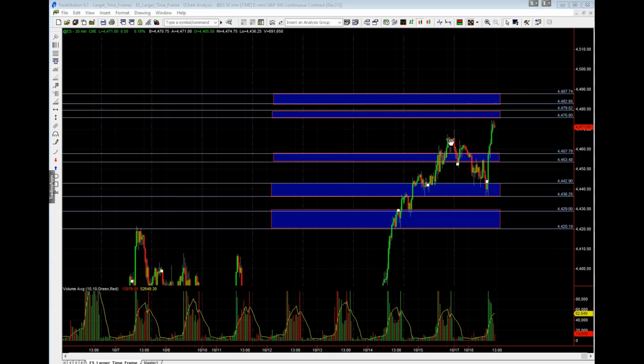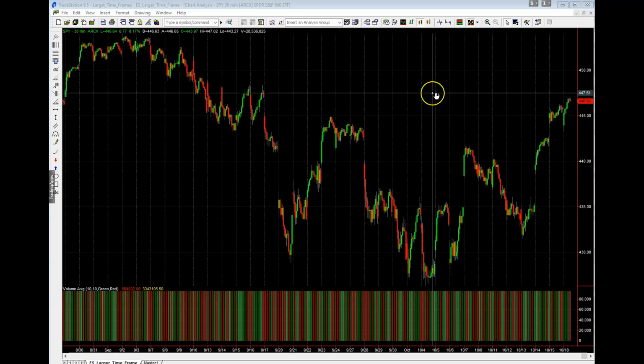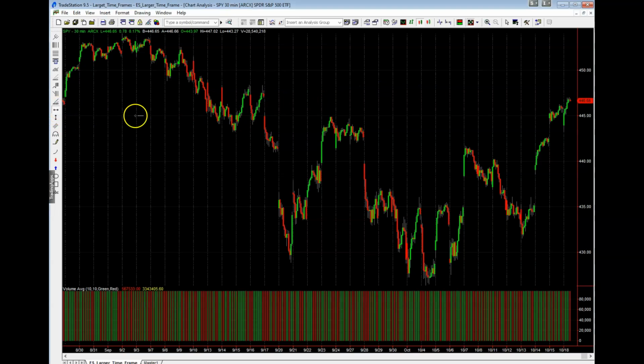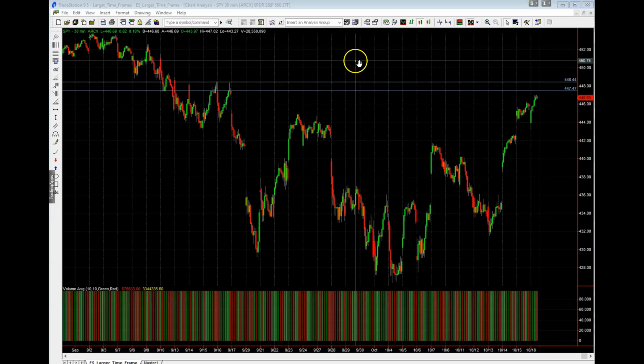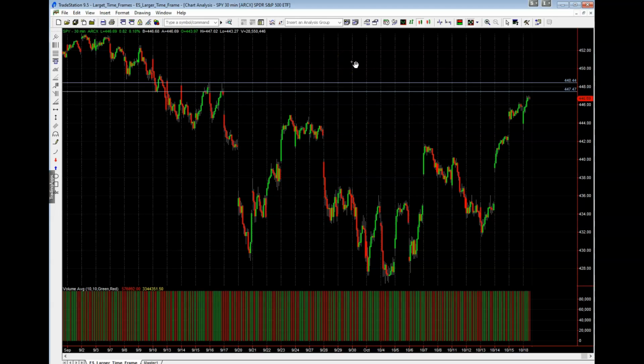So let's bring up the spider so I get the level right for you. You can see these areas, it's 448 to 449-ish. It comes from these highs back here in September, second week of September. These are pretty powerful resistance, and it's valid until it's broken, right? We are hovering right below it, but if we get a little spike up, that's what I will personally be doing. Again, I'm not recommending you guys do anything, but that's where it comes from.